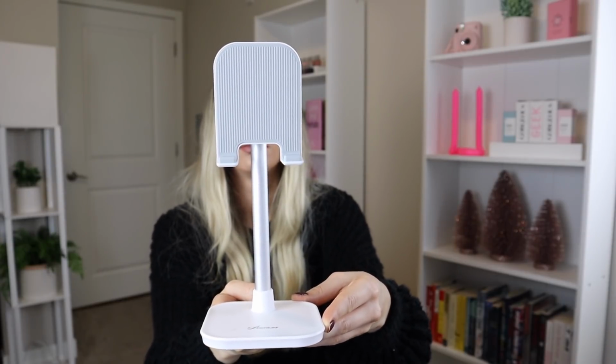So this has been the best ever because I can just prop my phone up on here, have it sitting right next to me, not have to worry about it tipping over and falling into the water. You can either have it sitting upright like this, or you can turn it to the side for a horizontal view if you're watching a YouTube video. And it's the best thing ever. It's also adjustable in height, which is great. You can push it up and down, tilt it. I mean, this is perfect. And white, how cute. I think they do have this in black as well if you'd prefer that, but it's awesome.